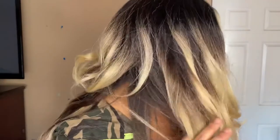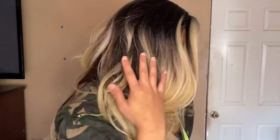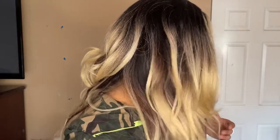But as you guys can see, this is the color right here. Now, this is what I'm talking about. Usually, on some of the older lace front wigs, whether by Sensationnel or Outre or Free Tress, when I had a dark root, the dark root would just be right here and then all blonde. But this I like, because the dark root is gradual. Also, it's throughout the whole wig, which I love, and it blends seamlessly.